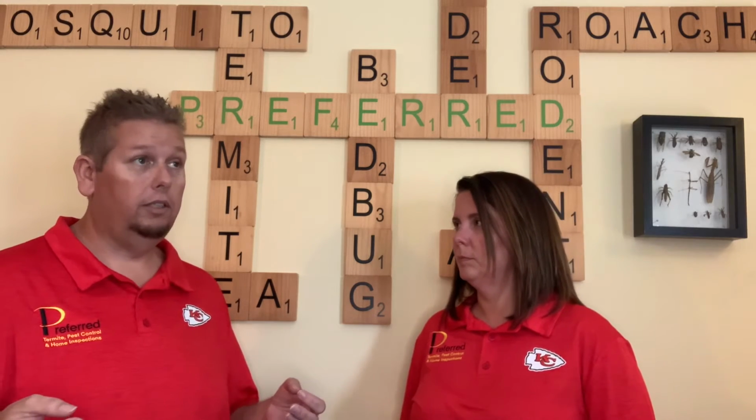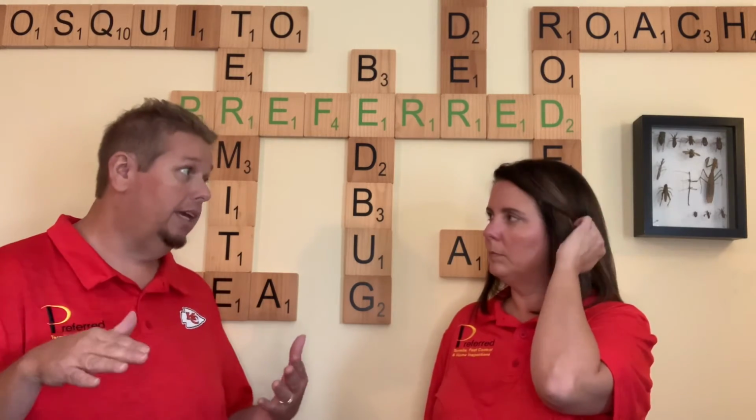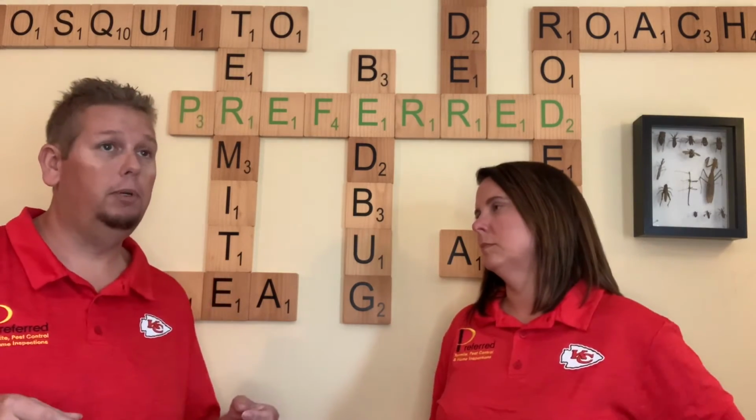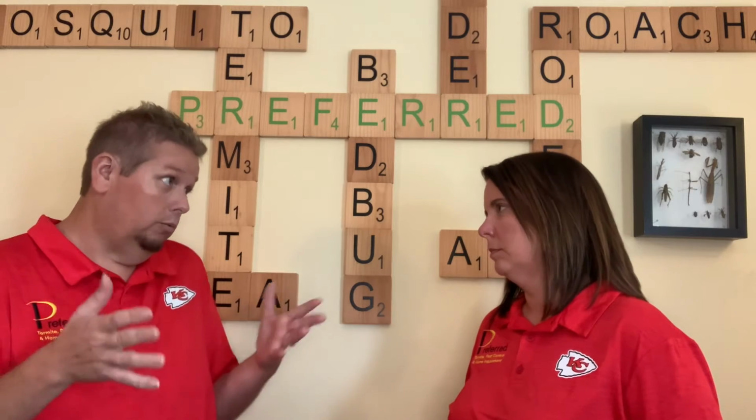Sure, makes sense. There are live traps. You put out a trap with an attractant inside it, and they'll run in and then can't get back out. So you can put out live traps, and then you just have to go empty them and take the mice, and put them outside or whatever you want to do with them.